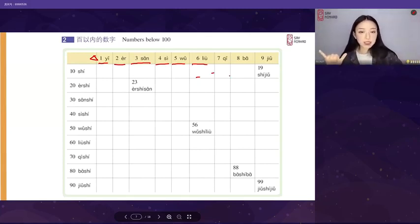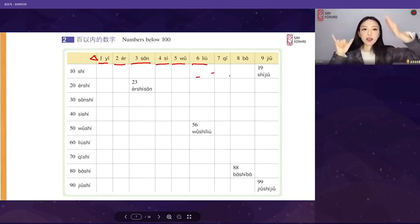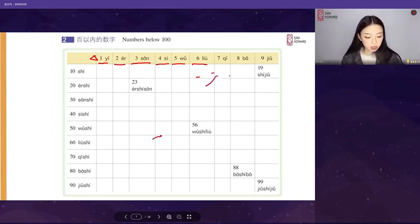Next one is 6, 六. This is the gesture for 6 in China. Next one, 六. The initial is l, and the final is iu. Please don't pronounce the initial as n, okay? It's not ne, don't use your nose, it's le.